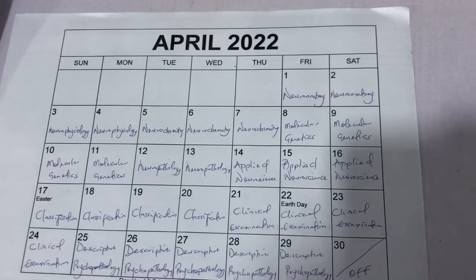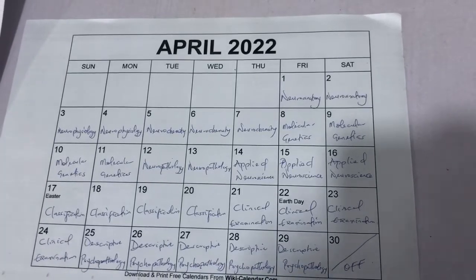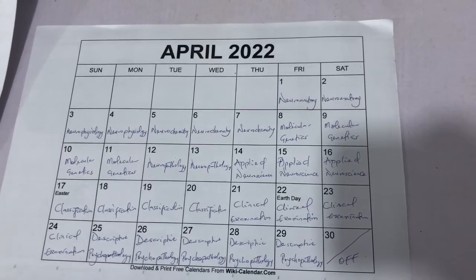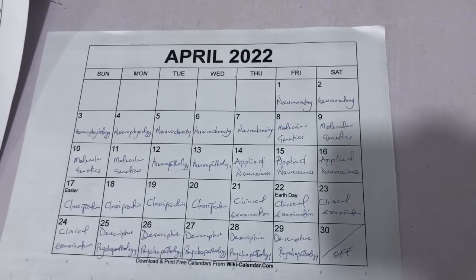My exam is getting closer, so I have a reading schedule for this month, and I really hope I stick to the schedule so that I can do very well in my exams. This is my study schedule for the month of April 2022. I just blocked off some days for a particular topic depending on the volume of the topic. I downloaded this planner from wikicalendar.com.